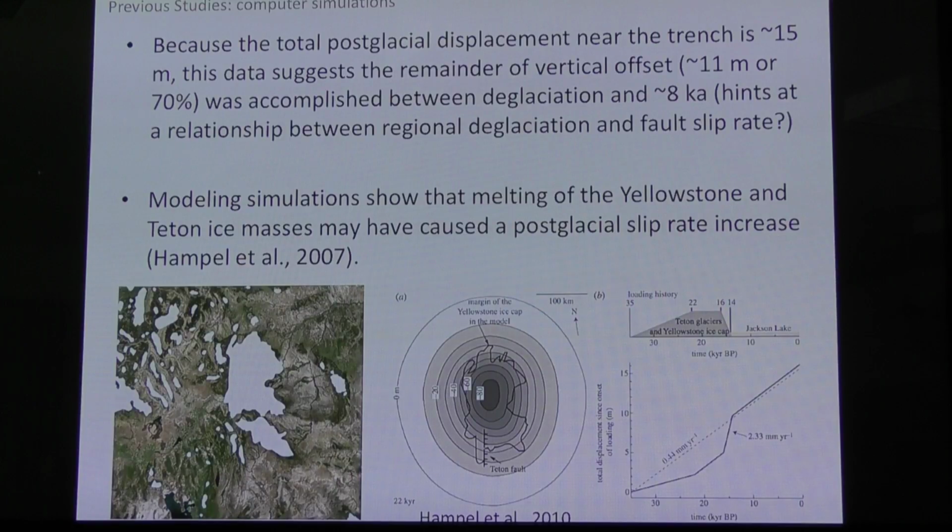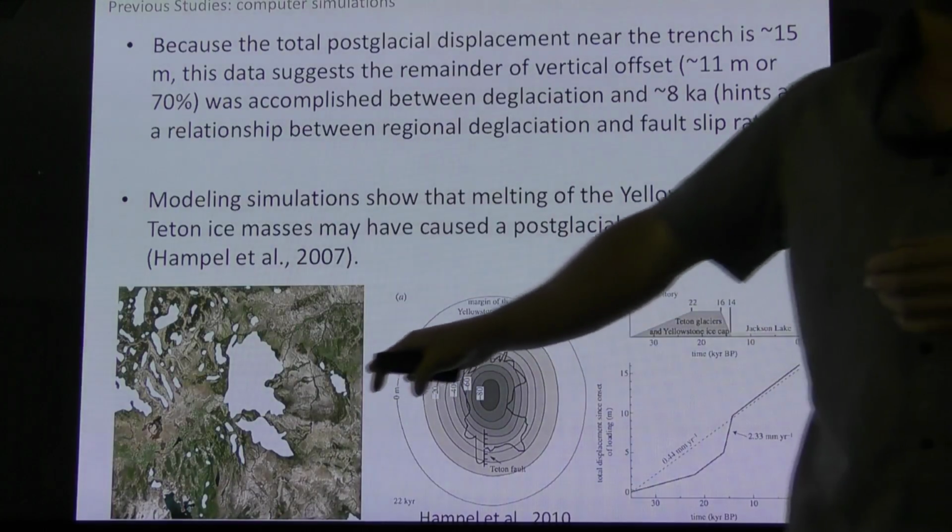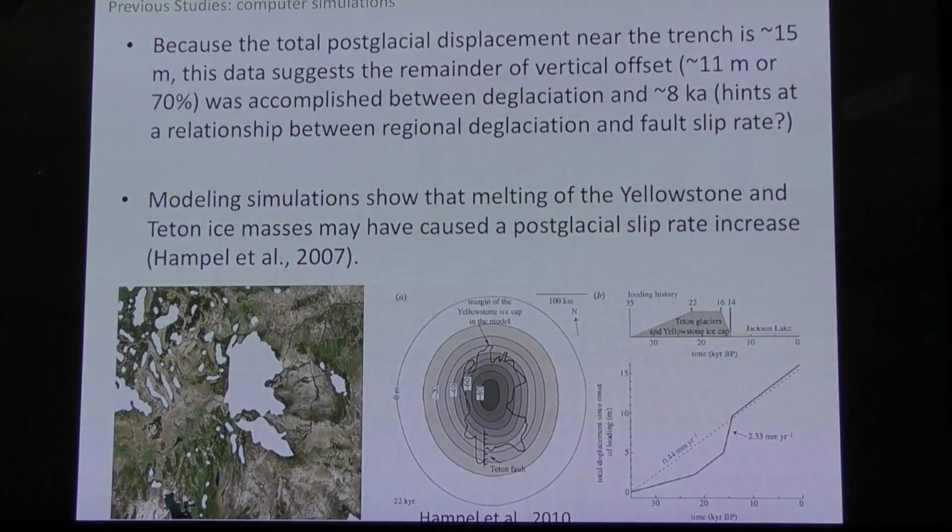And so this is an interesting case where we see these deep earth processes interacting with more surface processes, climate-driven processes that are responsible for the timing of glaciations and the mass of ice on the crust.